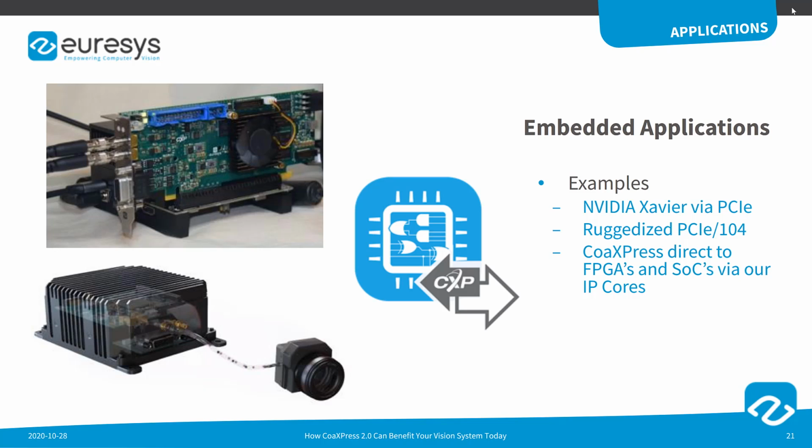And again, also with IP cores to implement CoaXPress directly in an FPGA like a Zynq UltraScale+. That's a whole system on chip, for example.